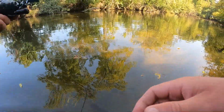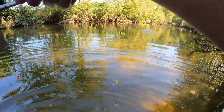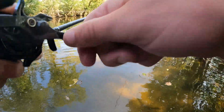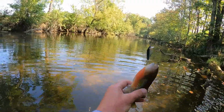Thought maybe one of them bass that was swimming up. Oh, got him. Oh yeah, there we go. Barely hit the water. I think this was a good change in bait. Oh, that's a beautiful red breast.